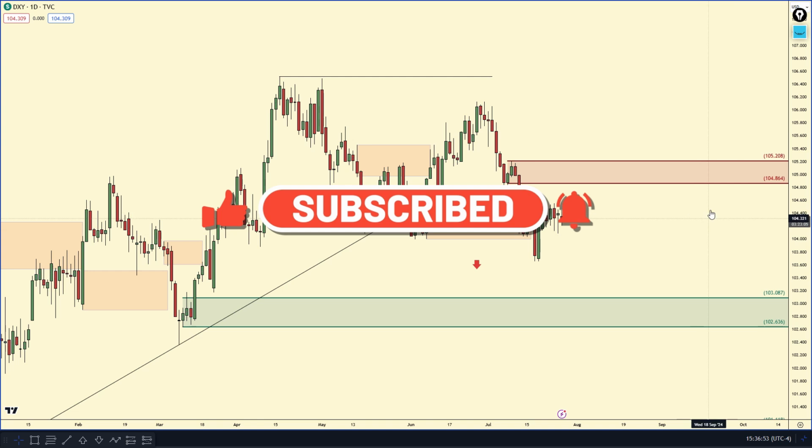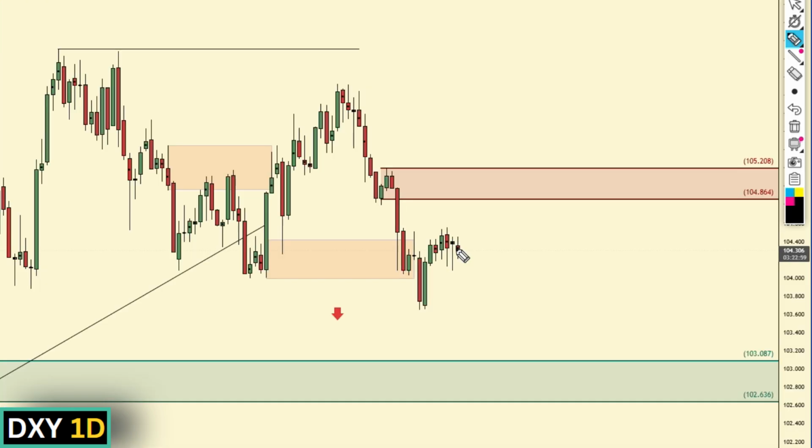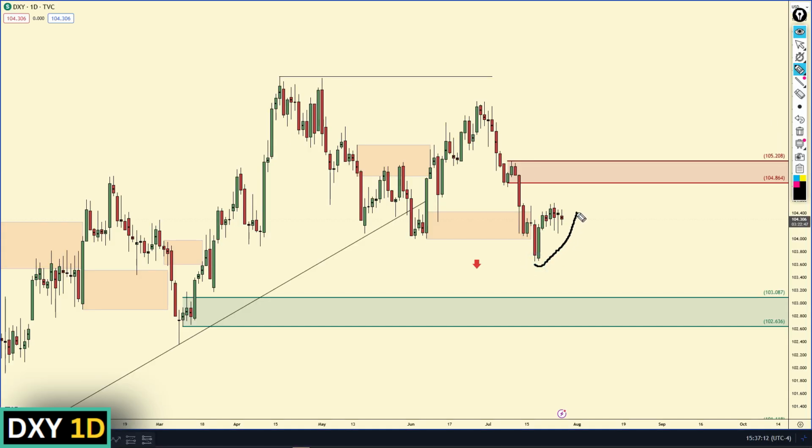Alright, starting the weekly Forex Forecast off with the DXY analysis here, the US dollar. The big question of the next couple weeks is, will we be pulling back up to this drop-base-drop daily supply at 104.86? It is definitely a very good looking drop-base-drop supply zone. There is a little bit of momentum to the upside, not too good, but there is evidence to suggest we could be pulling up to this supply zone and reacting off of it to the downside due to the nature of the daily downtrend.